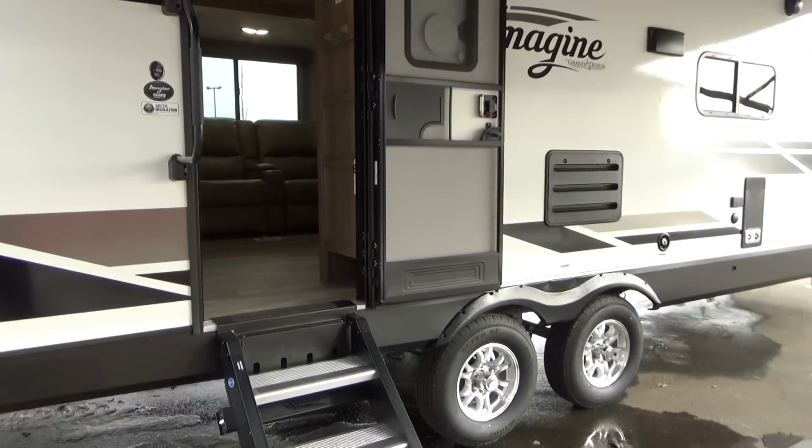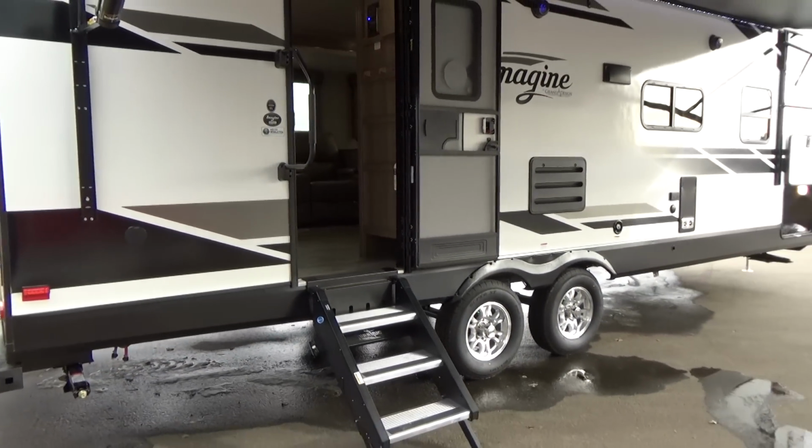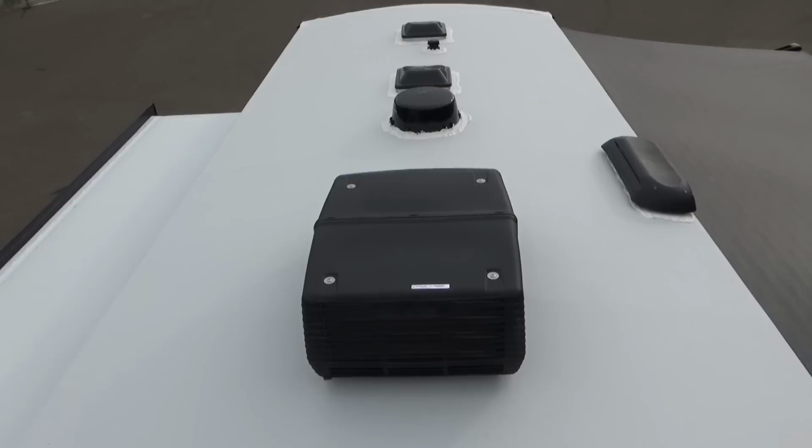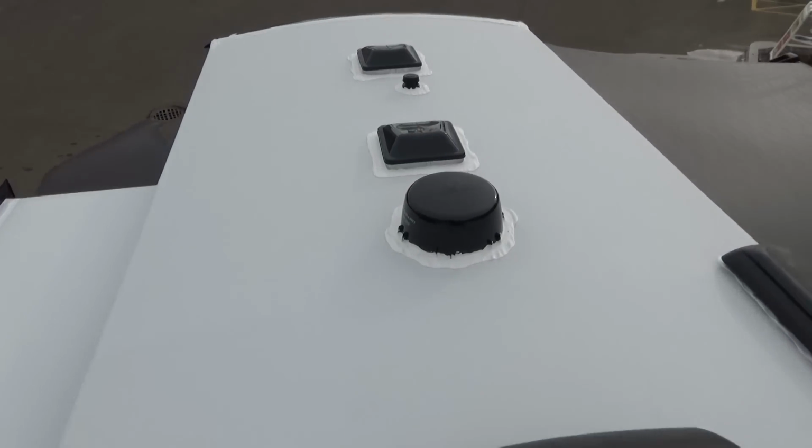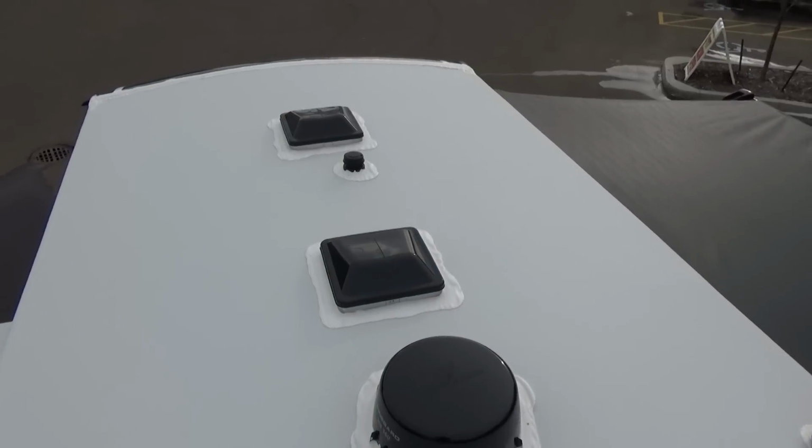I'm going to jump up on the roof, so I'm going to turn it off and climb up. Just 1 second. Hey guys, Clayton here from Woody's RV in Leduc. I'm on the roof of the 2600 RB Imagine. Again, I'm on it. I'm walking up and down.